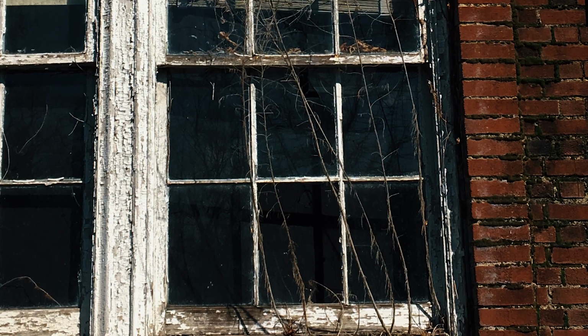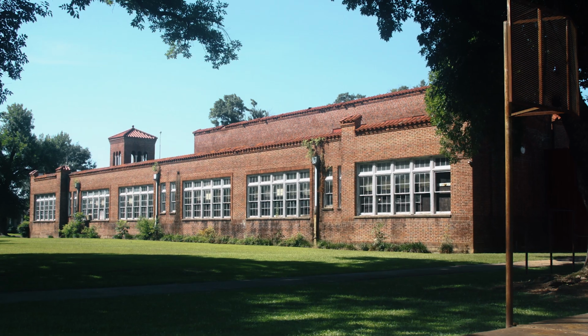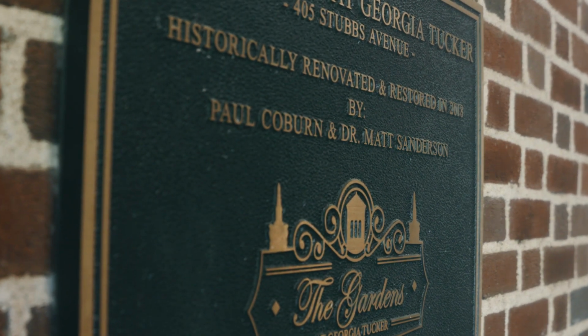Disturbed by the building's rapid deterioration, a small committee of former students formed a nonprofit group in 2004 to try to restore the building. For years, developers shied away from the project. Although the building looked like a total ruin, it still had good bones. There were many close calls, but sooner or later, the interested parties backed out until now. Well, it was just such a beautiful facility, and I think they had discussed it for years, and several people had talked to them about purchasing this property. He just felt like that it was just a natural fit.